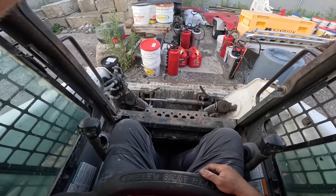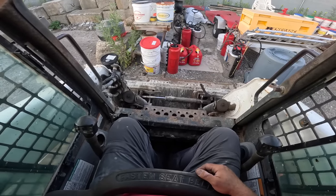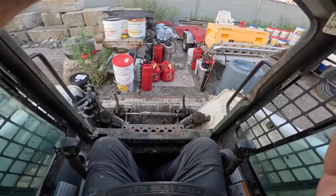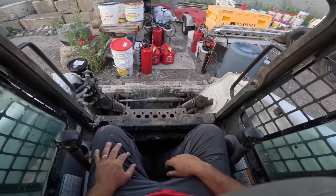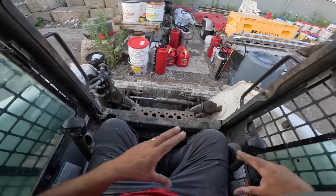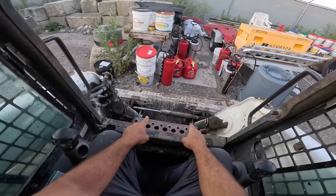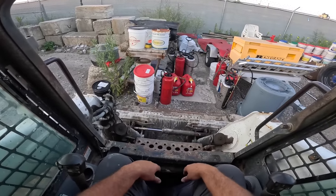Jumped in the T320 to make sure this is still working. And it is. It's different now. Let me shut this off here. So there's like a hydraulic spool valve. I don't understand it all. And it controls the quick attach. So you push the button, it opens up. You can change buckets or attachments.